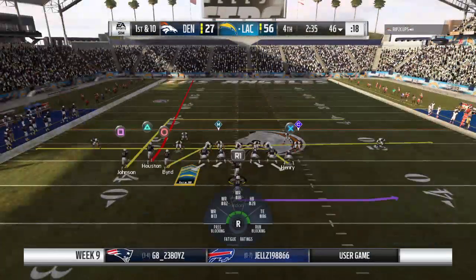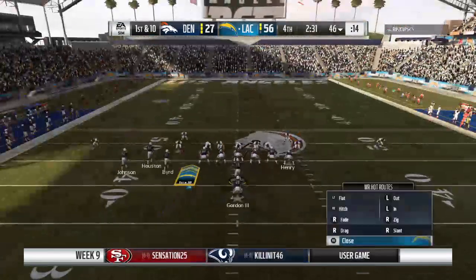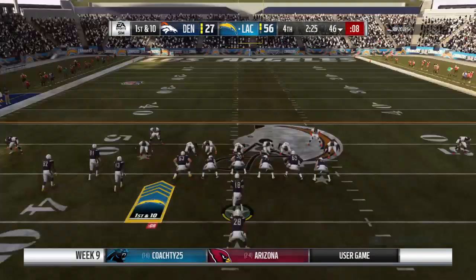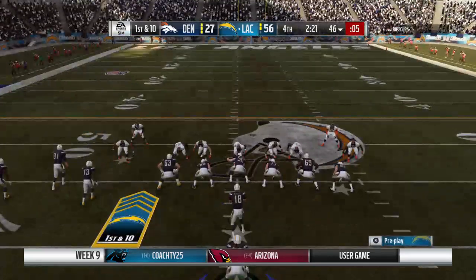All right, now, lucky 56. Lucky 56. All right, now, lucky 56. Lucky 56. All right, now, lucky 56. Lucky 56. All right, now, lucky 56. Lucky 56.